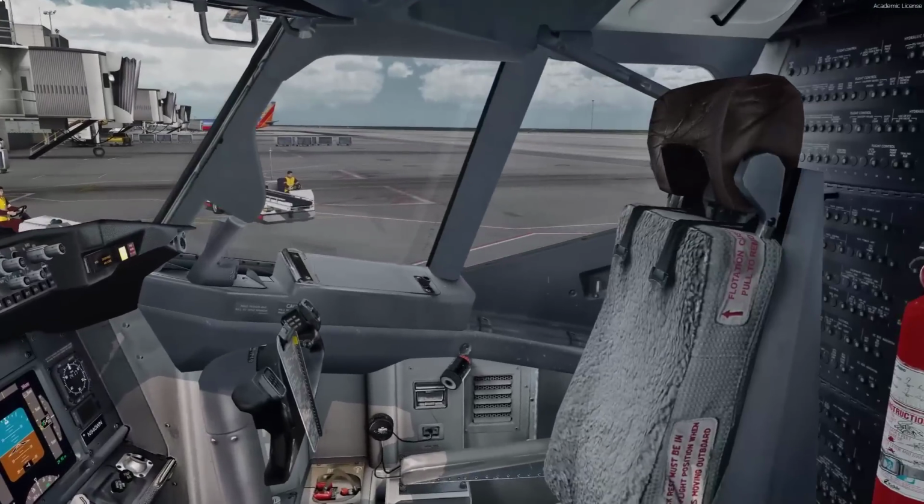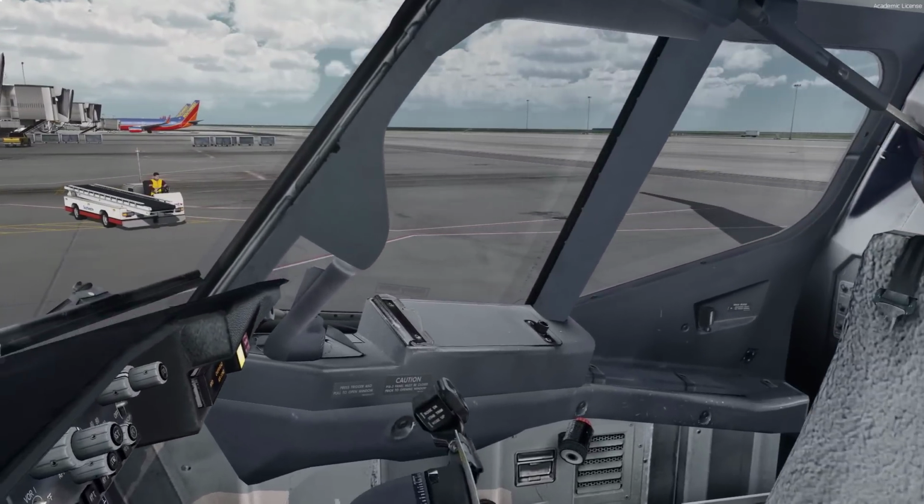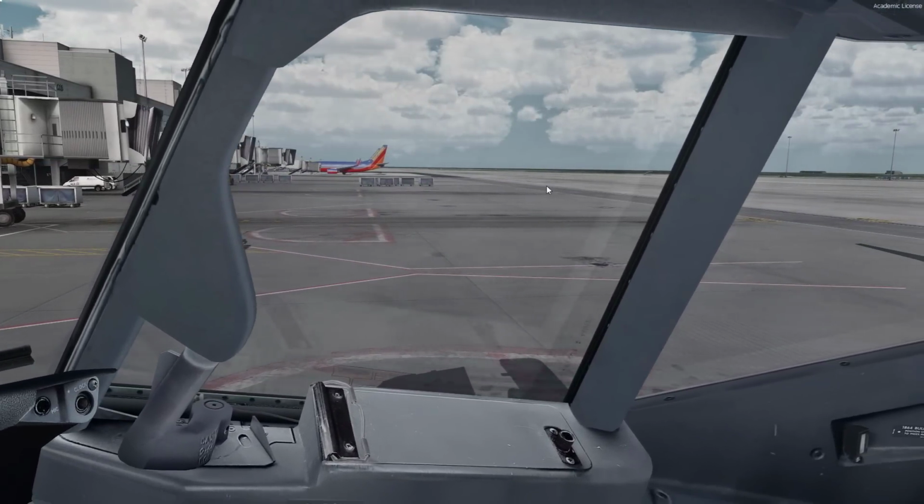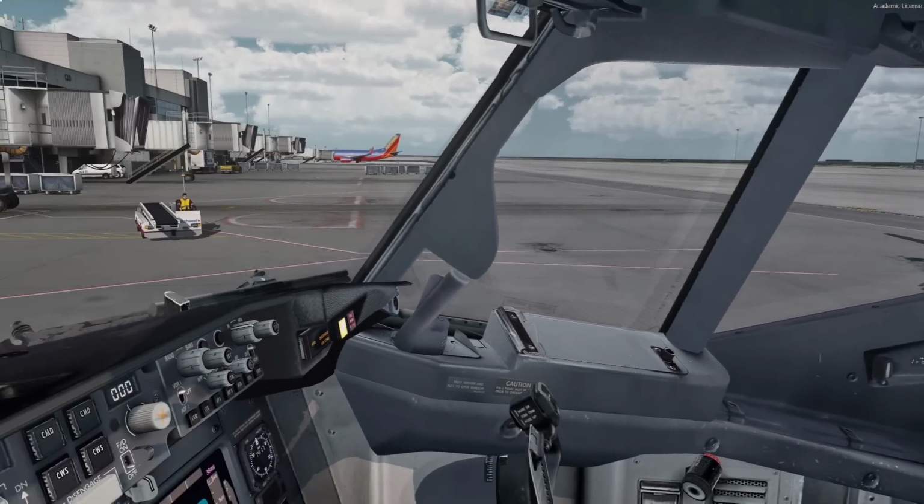I believe actually that... Is there an aircraft behind us? No. 'Cause I saw that jetway move. Is that lightning? I think I just saw some lightning over there. That's a bit scary.